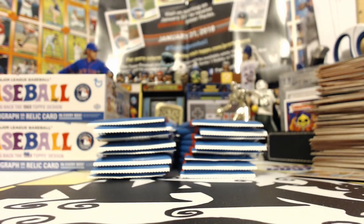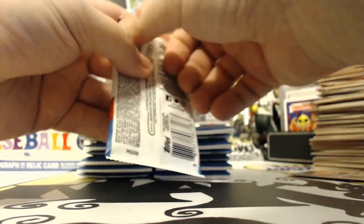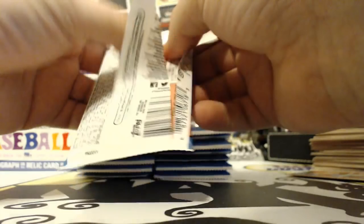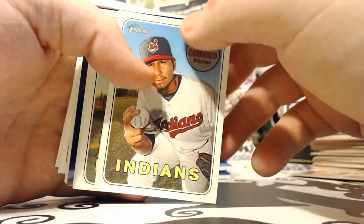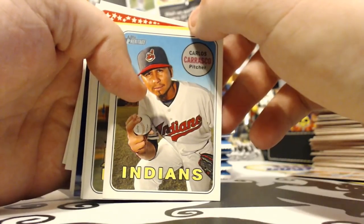Oh yeah, is there one in every case? The purple hot box. I don't know, let's see. Maybe it's here. Ooh, we got purple. Here it is. So I guess they got a hot box in every case. That's cool. So hopefully there's an Ohtani here. I hope so.